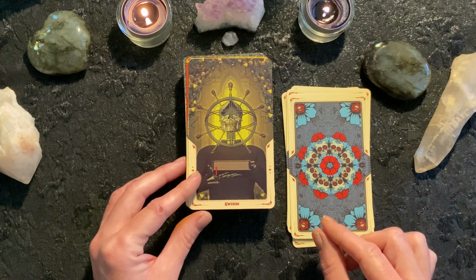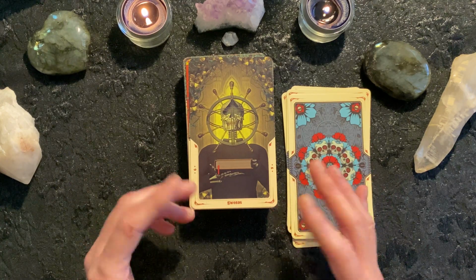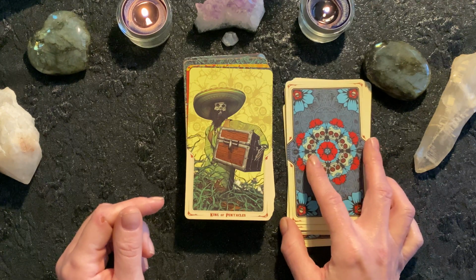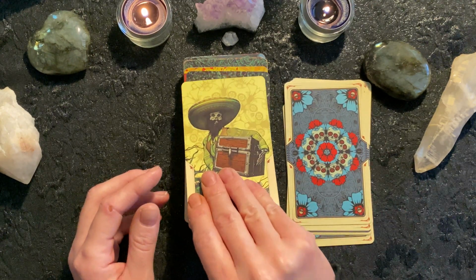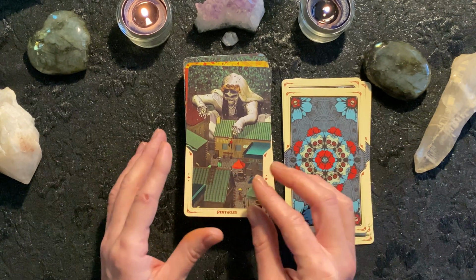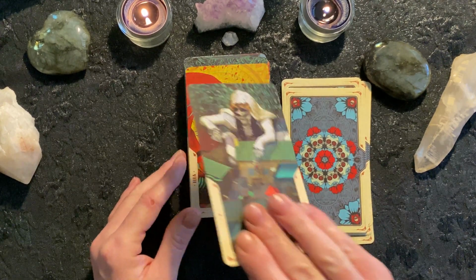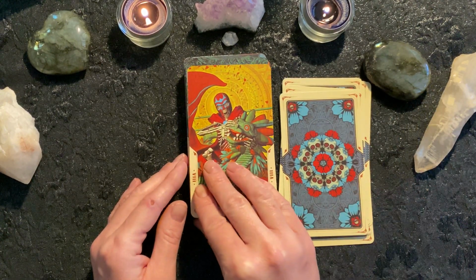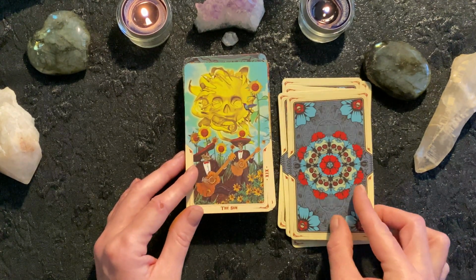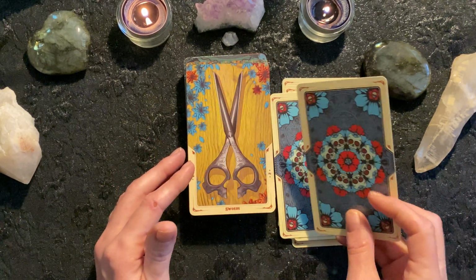I believe the first larger walkthrough that I actually sat through most of it, if not all of it, was Rochelle at Amethyst Ascension when she went through this deck, and it took my eye. In some of these cards there's just so much detail in them. It definitely has a bit of a creep factor to it in some of the cards, but I find it great.